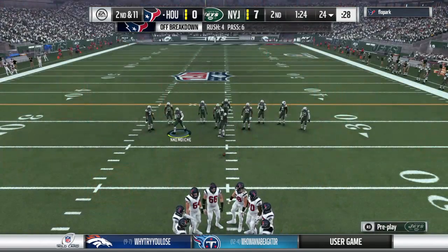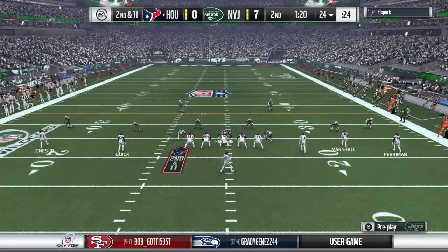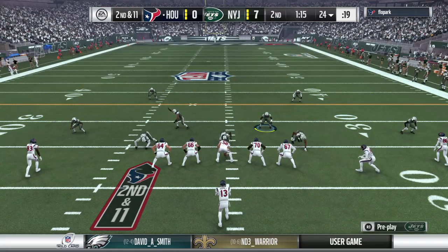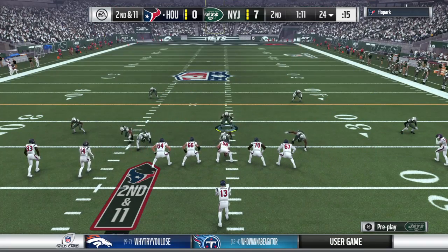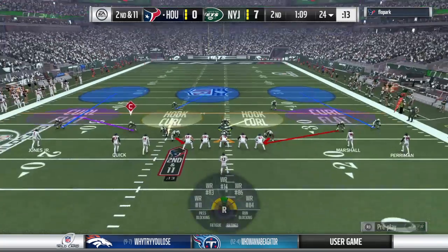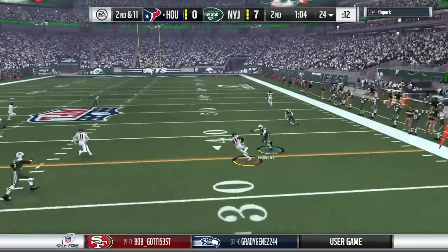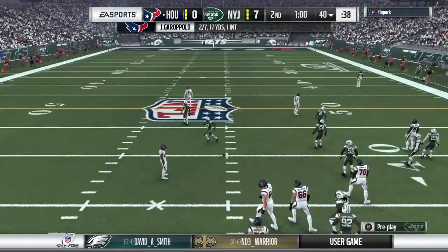And the offense behind the chains here, a touch on 2nd and 11. Back 99, Philly, here we go. Here we go. Green, 39. So the D-line's going to spread out. Back 99, Philly, here we go. Now this time, Garoppolo will throw. Completes it to Quick. And down he goes, but he takes it up to the 40.